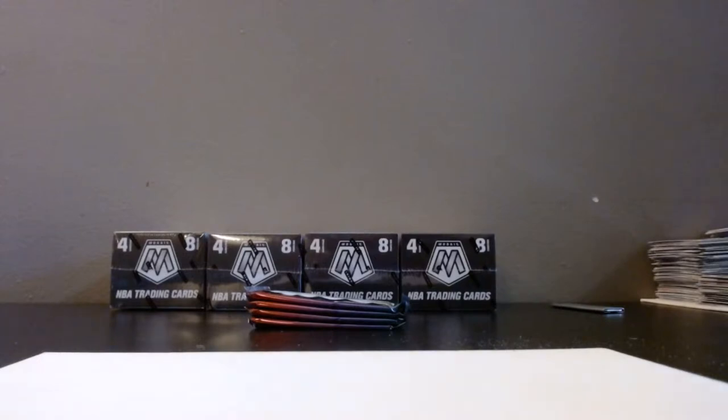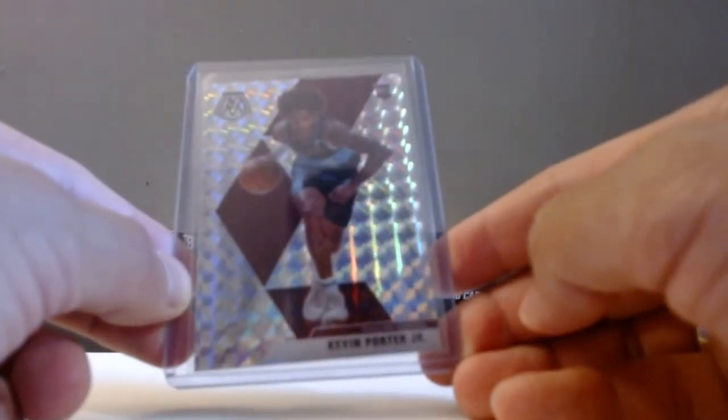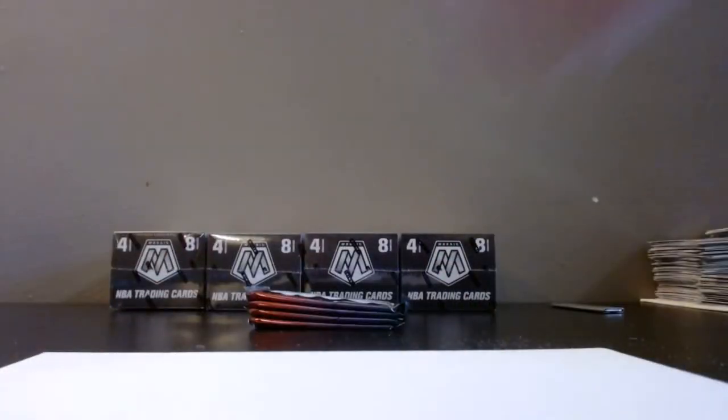That could be even better than your LeBron James in the long term. He has a lot of potential, this guy, Mr. Porter Jr. You have a nice silver wave. Kevin Porter Jr. for the Cavs. Congrats.